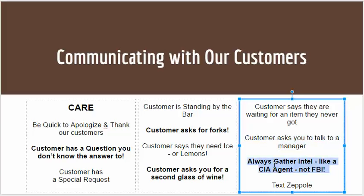So this is another concept you're going to hear me talk all the time about: always gathering intel. Like a CIA agent, not an FBI agent. And here's what happens. A customer calls and they tell us what they want, not necessarily what they need. I hope you heard what that meant. A customer may call and say, "Hey, do you guys have buffets at night?" So we have 2 scenarios.